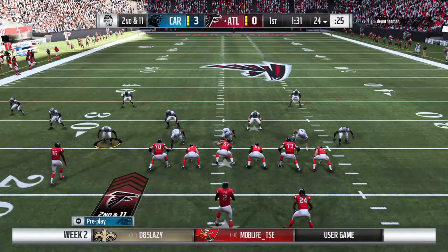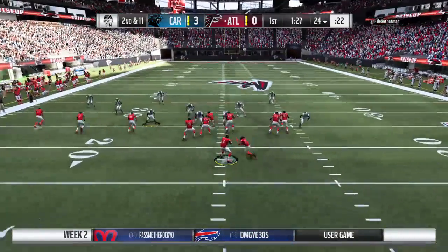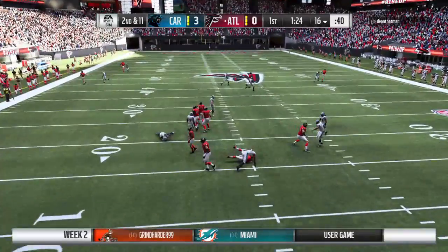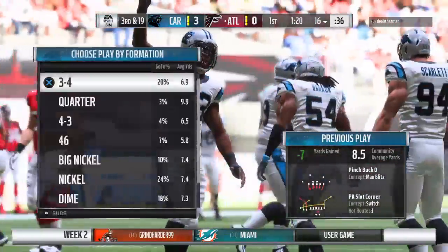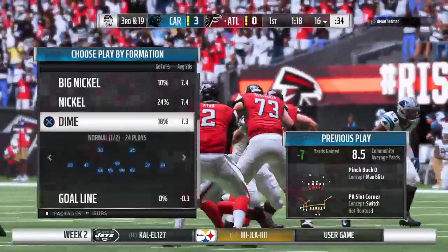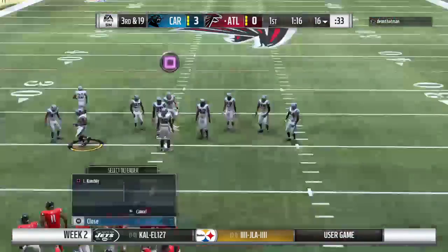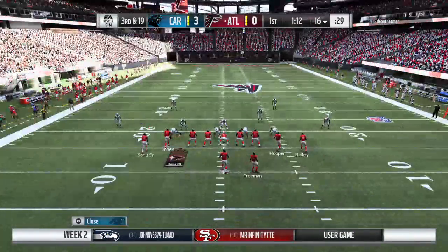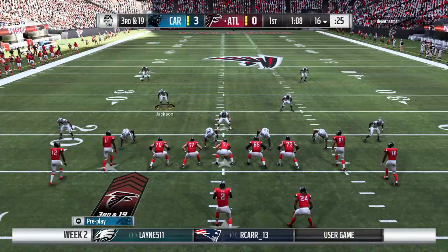Gun. 11. Off the play fake to Freeman. It's Ryan. And he can't escape the pressure. Ryan goes down. Brandon, if I'm an offensive coordinator and I see an all-out rush like that, I file it away because I'm going to use their aggressiveness against them as this game goes on. I'm going to hit them with a screen soon. So the sack pushes him back, and now 3rd and long for Ryan and the Falcons.